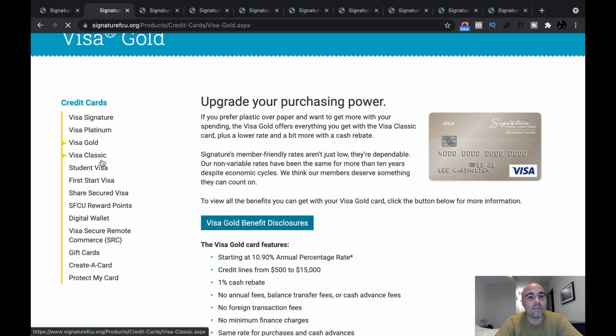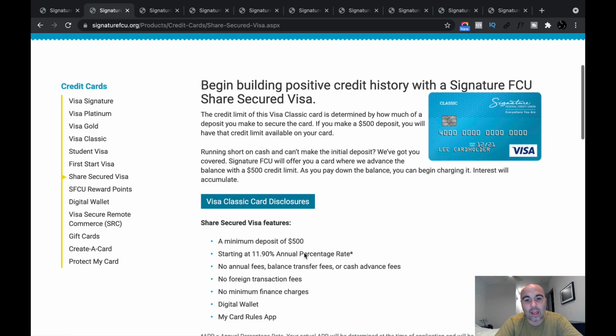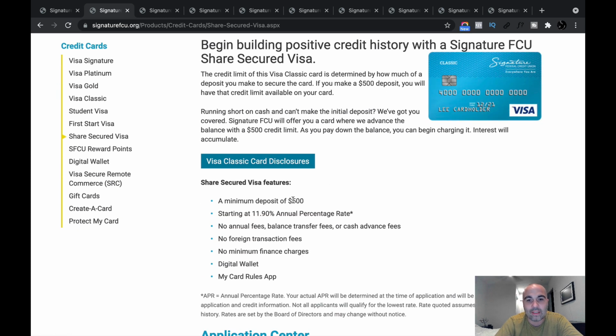All of their cards have no annual fee, no balance transfer fee, and no cash advance fees, okay? The shared secured Visa, okay, you're going to be able to put down a minimum deposit. I was not able to see if this card graduates or not. There's a good chance that it will, but I don't want to promise you that. You guys are going to have to do your own research on that. Call them, ask them. And then if anybody has any comments about Signature Federal Credit Union, please put it in the comment section below so we can get some data points.